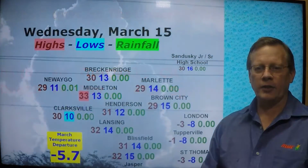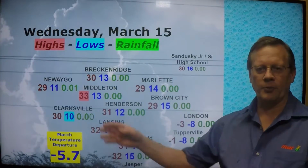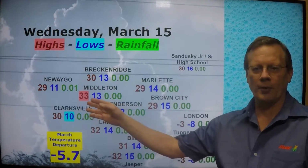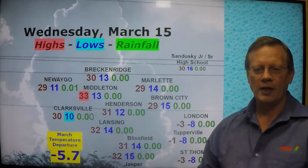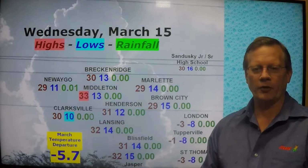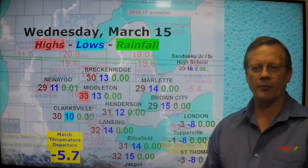And if we look at the next slide, you can see some of the warmest and coolest temperatures across the lower 48. Was 98 degrees again for day number 4 at Thermal, California, along with Death Valley and Palm Springs, and the cold spot 11 below zero at Windham, Minnesota. If we look at conditions around the area here yesterday, temperatures mainly in the low 30s, the warm spot Middleton 33, the cold spot down 10 degrees above zero at Clarksville, and you can see that minus 5.7 degrees per day so far for the month of March.